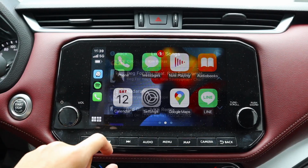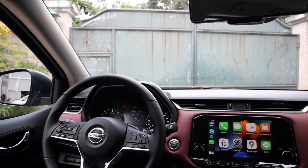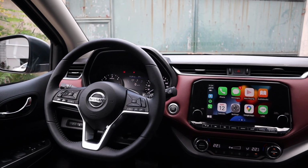touchscreen, which is incredibly responsive, and it even comes with wireless Apple CarPlay but wired Android Auto. Your steering wheel, it is leather wrapped, multifunction. Unfortunately, it only tilts, it doesn't telescope.